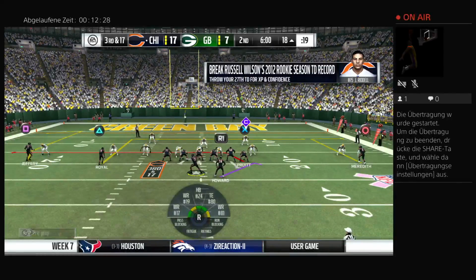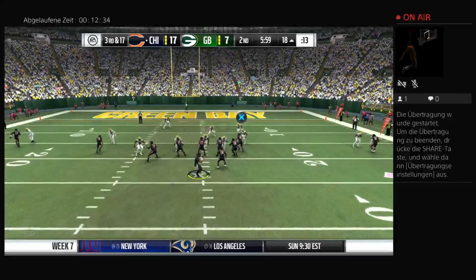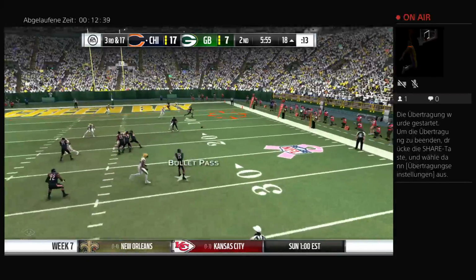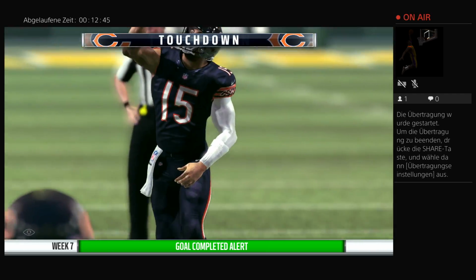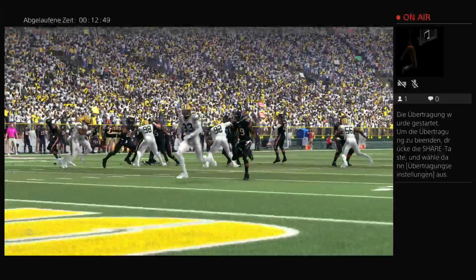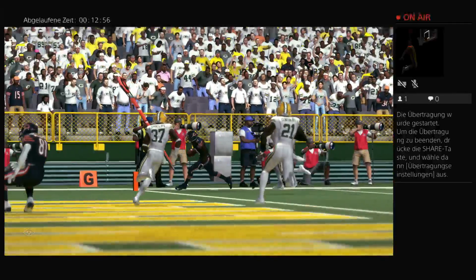It looks like the Packers have added an extra DB on 3rd down. From the shotgun, he'll look to throw. His throw caught at about the 5. And he is in. Touchdown, Chicago. Matty Royal with his 2nd TD of the game, his 6th on the year. And the Bears will add on to their lead.